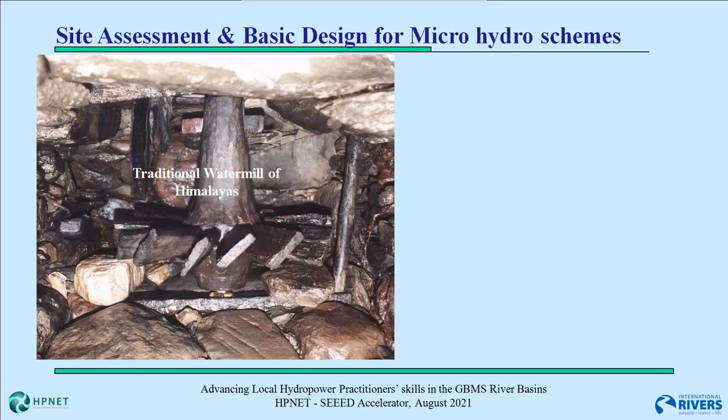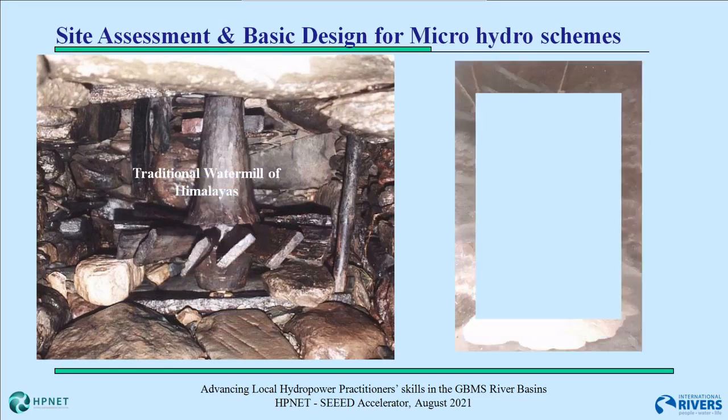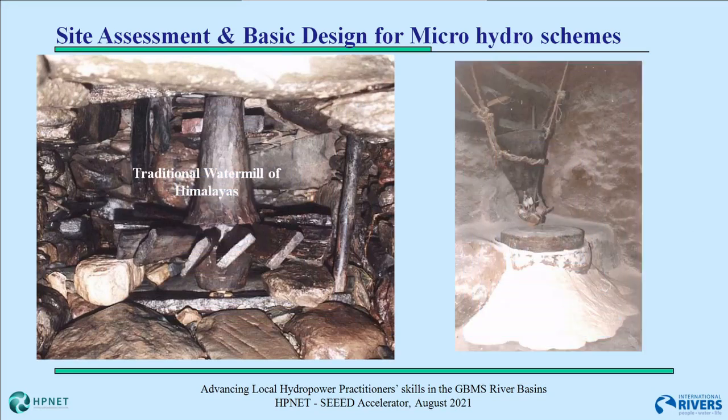This is one of the oldest types of turbines. You can see there is a conical wooden piece on which wooden blades are mounted, and you can also see the water coming through wooden chute. When the water hits the blades, the whole thing rotates. On the upper part, a stone is fixed and this grinds the wheat. This is a typical water mill in many of the Himalayan states in India.